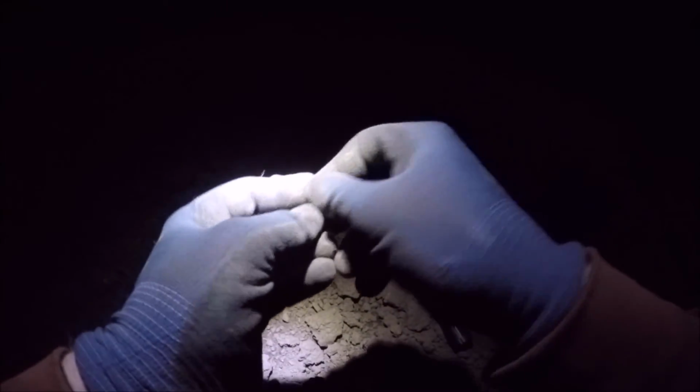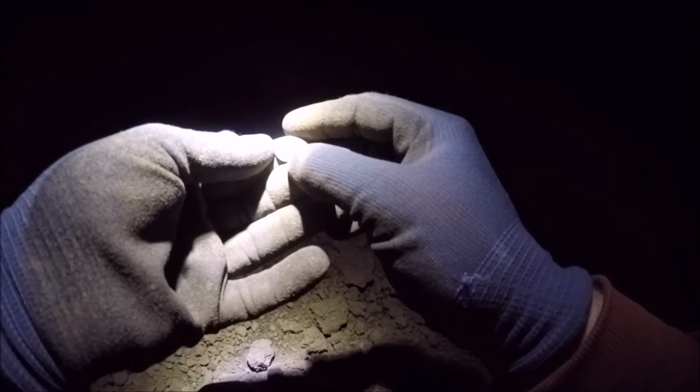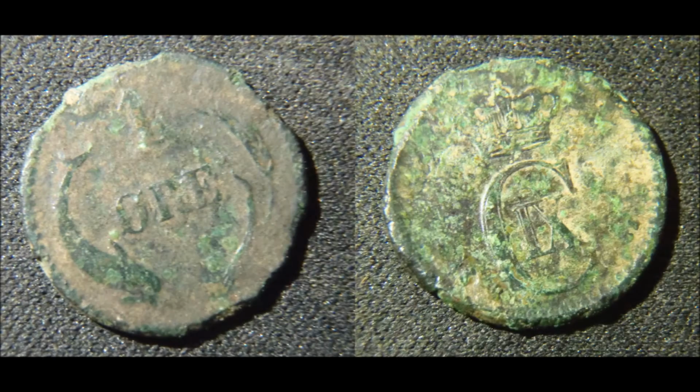Oh, I see something. I see something shiny. That is a one euro, Christian the Ninth. I will get a date when I get home. This one says 67. That was a 53.